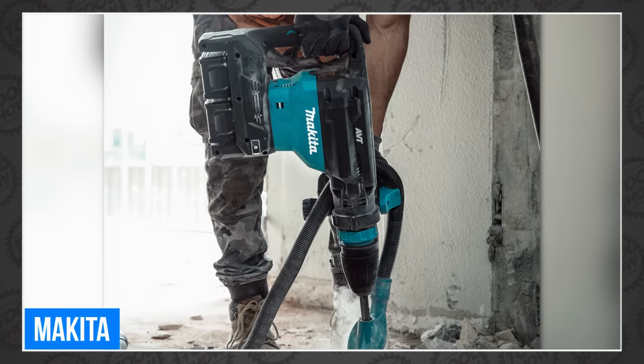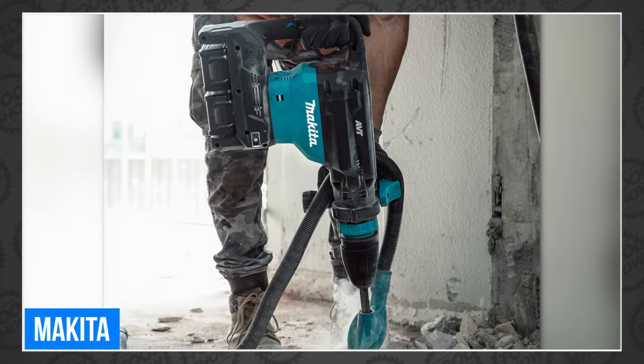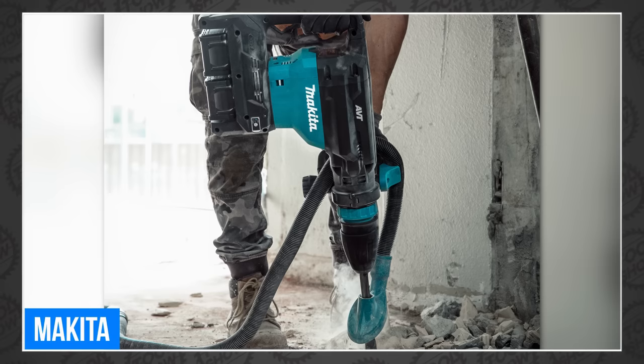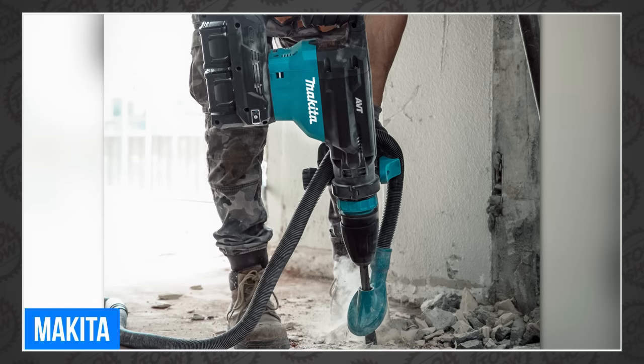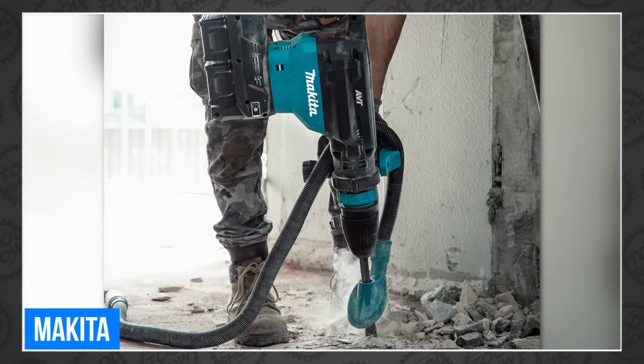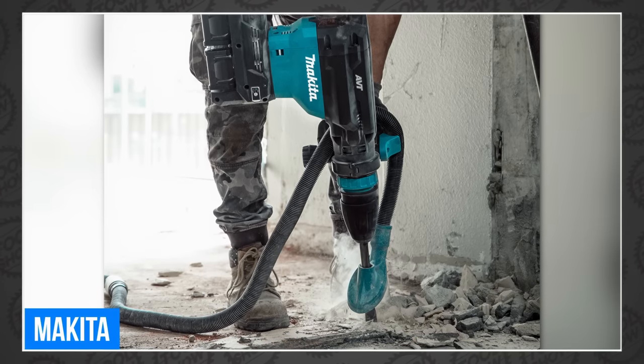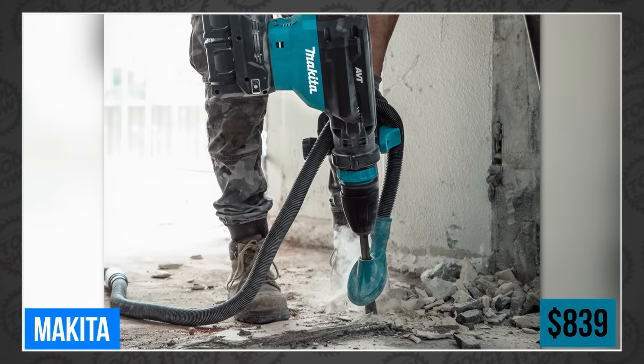It boasts 20.2 foot-pounds or 27.5 joules of impact energy. It has vibration control, AWS for controlling your dust extractor, and its soft no-load function automatically reduces the speed of the motor when it's idling. If you have a stump ton of concrete to beat, you can pick up your own for only $839 bare.